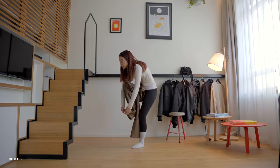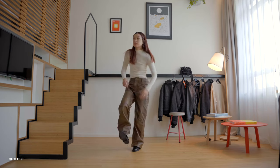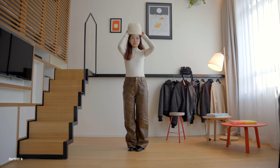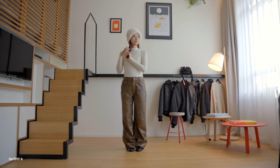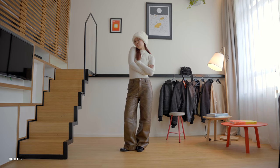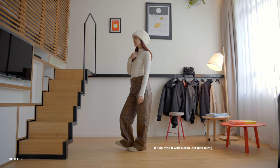Next up are these leather pants. This is something so out of my comfort zone, but I really like the look of it, especially with the loafers. It's just a whole different hype, and I'm here for that.